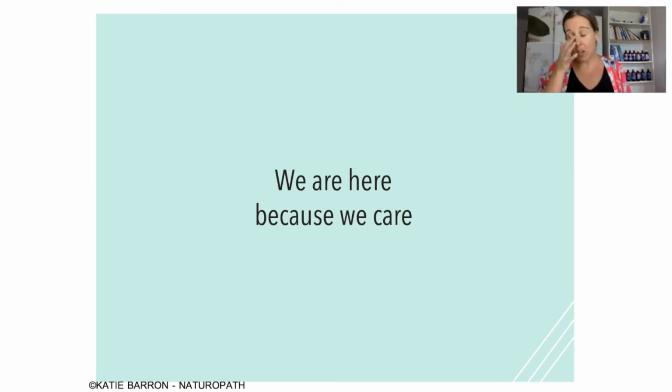Before we just jump straight into all of the info, all of the info is wonderful and is partially why you're here. But the other reason why you're here is because we care. You all got into doing this work fundamentally because you genuinely like to help people. And especially with what's going on in the world at the moment, it's a really crazy place. I want us to really keep coming back to that we are here because we care. We don't need to know everything. We don't need to have all of the answers. We don't have to be gurus. We just have to show up and do the very best that we can and make sure that we are being of service to these people.